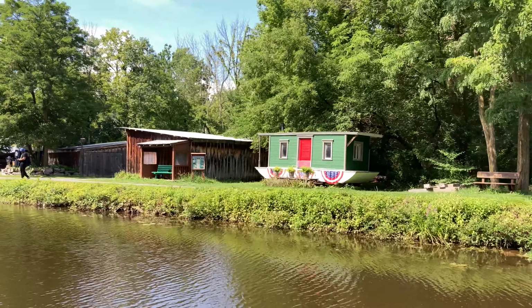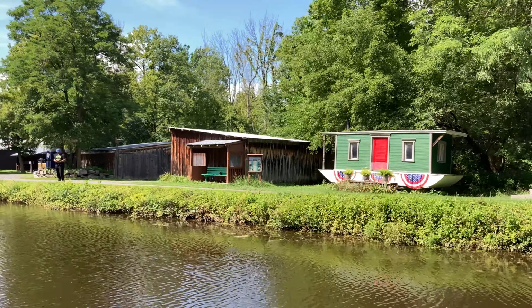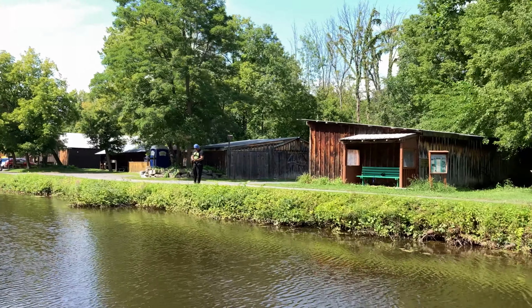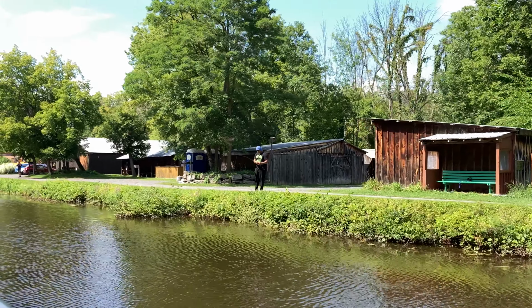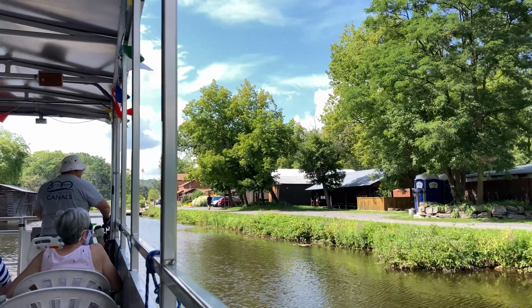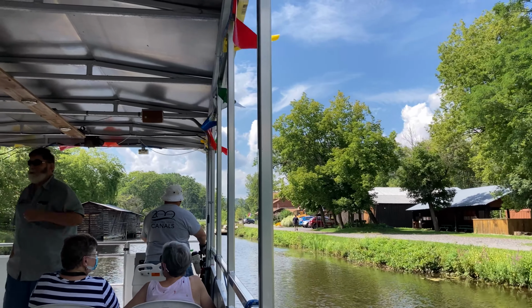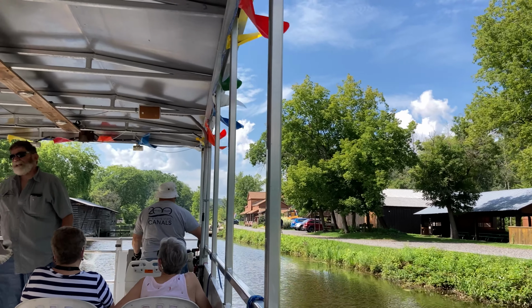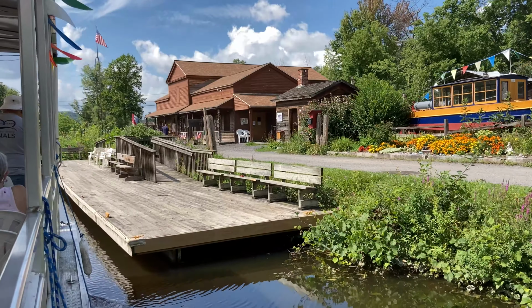There's a lot to see in the museum. I saw a sign for canoes over there. Paddle boats, kayaks, canoes. You can go this way or you can go that way. Yeah, you can go either way. Electric engines they allow, but no power boats, no gas.